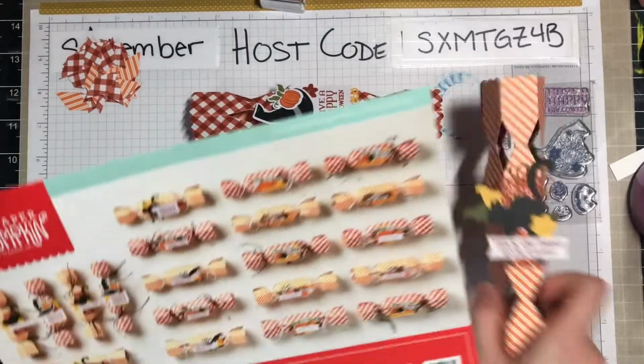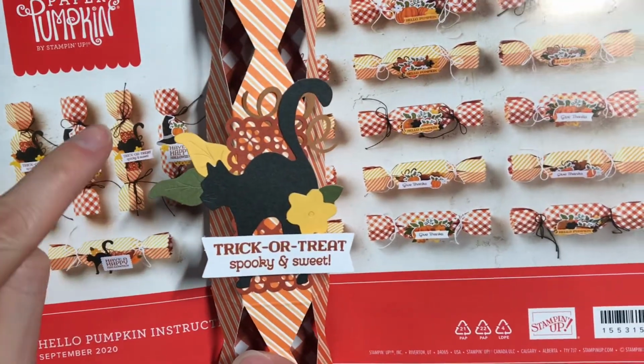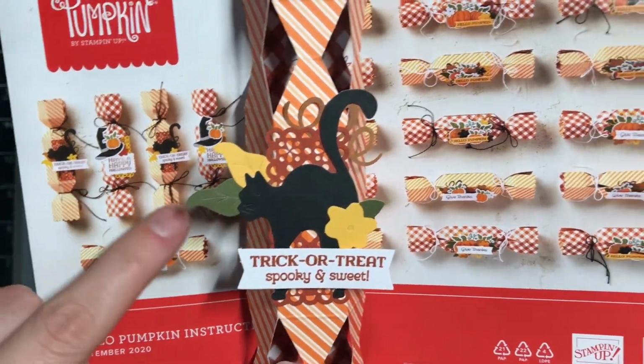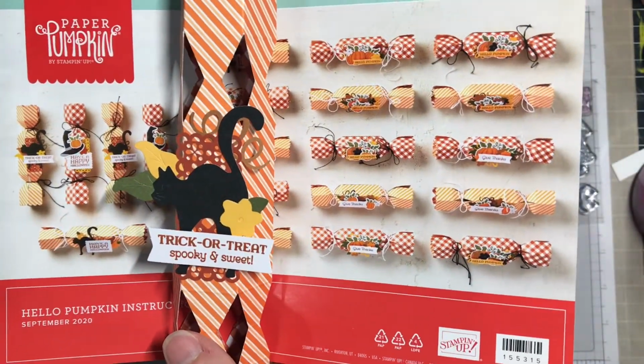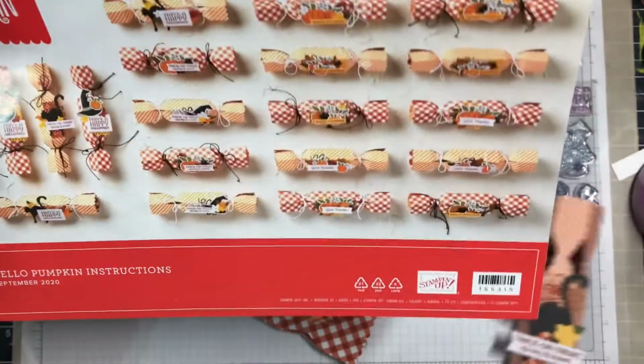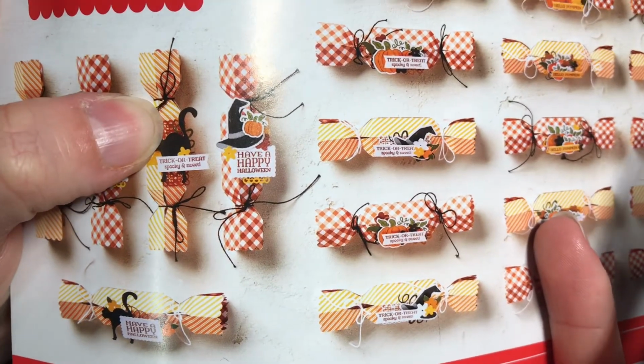The next one I did, I liked this kitty one here. And these 2 looked near identical, so I used that as inspiration. So I made that one. Not identical, but pretty close. I did try, this one has the swirl coming out behind him there.